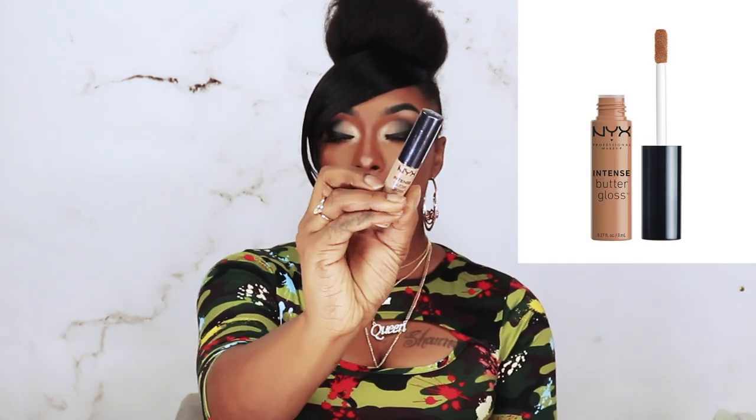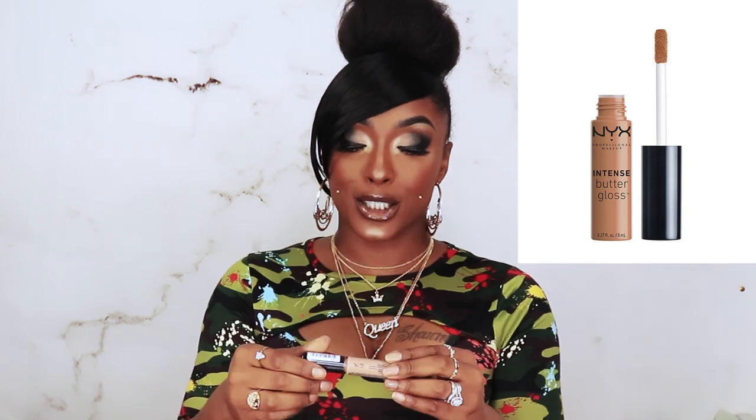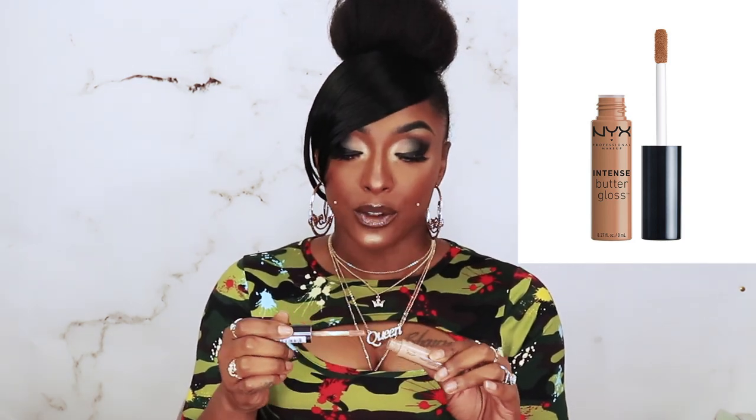NYX Butter Gloss. This one is in Cookie Butter. You guys, I love NYX butter glosses. Love them. But I have so many. I think I was kind of a collector. I needed to have every single color they have. I was finding them in state, out of state, when I would go to Galveston, Austin, Vegas. I was looking for these just in case they had shades I don't have here in Texas. So it's time to start using them up.